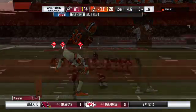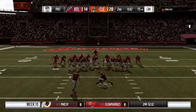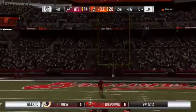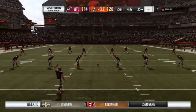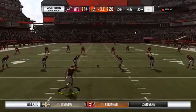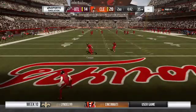I don't know who all is to blame there, but I love seeing pick sixes. Nothing like seeing someone pluck it out of the air and go the other way and see people try to change directions. Hard to do. So they throw the pick six. They'll get another shot at it now as this one's in the air.